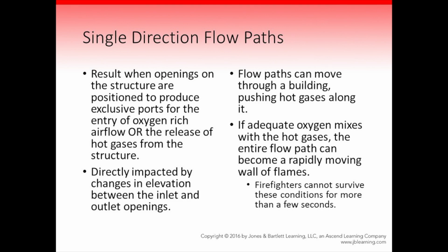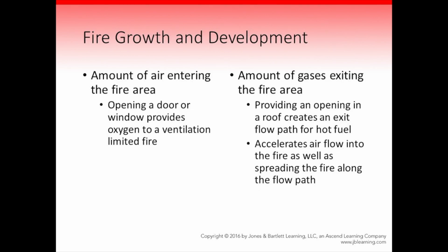If the flow path moves through the building before exiting to the outside and adequate oxygen mixes with the hot gas, the entire flow path can become a rapidly moving wall of hot gases or flame. Even a fully encapsulated firefighter cannot survive these conditions for more than a few seconds. Fire growth and development are impacted by both the amount of air entering the fire area and by the amount of fire gases exiting the fire area.